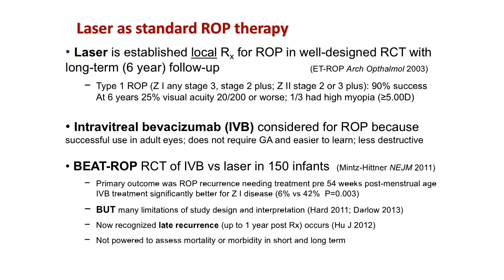And it's now recognised that late recurrence of the acute retinopathy changes can occur even as far out from therapy as a year later. And now there are a number of papers that have reported recurrence is really quite common and well beyond the endpoint of the BEAT-ROP study. The BEAT-ROP study was also not powered to assess mortality or morbidity in either the short or the long term.